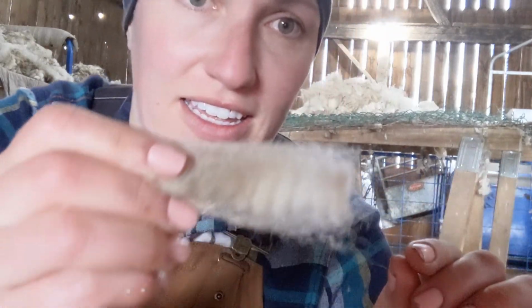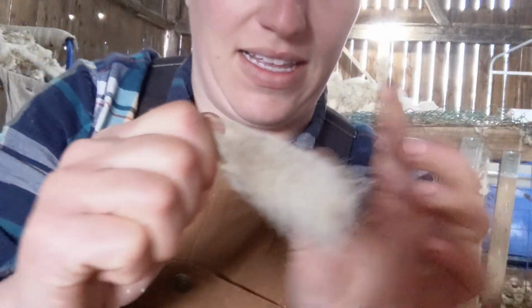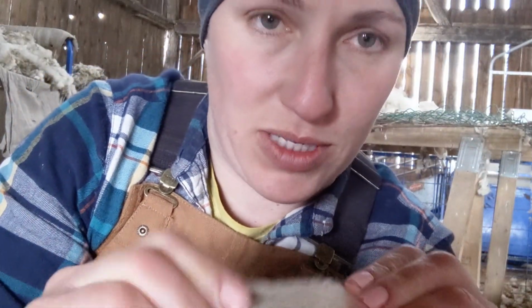So this is how you check if a fleece is good. You can hear a little ping, and that just means the whole fiber is strong throughout. If I were to do this and it broke in half, I wouldn't be using this fleece.